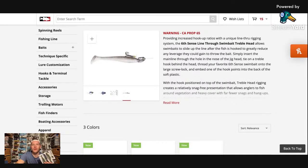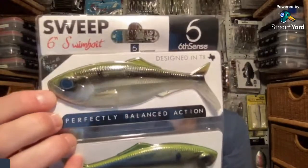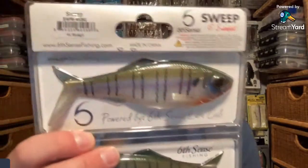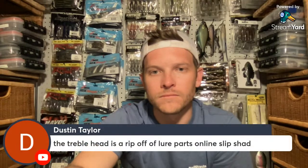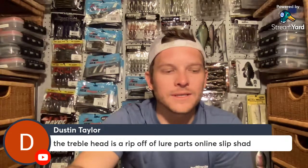I'm thinking it could be deadly on the sweep. Thrown in a little bit of a heavier size. So, if you threw like a half ounce, 3/4, or 1 ounce size, I think it could be awesome for throwing this bait in deep water, especially that bluegill color on like a bluegill sweep. So, I had that on my mind for sure, and I'm curious about it. But you say the Treblehead is a ripoff of Lure Parts Online's Slip Shad. You might be right, dude. The Slip Shad. That rings a bell for sure, but I don't know that for certain.